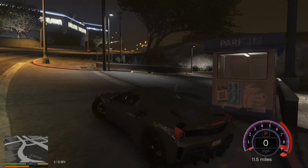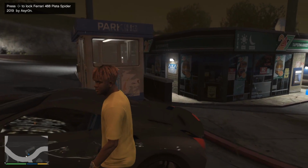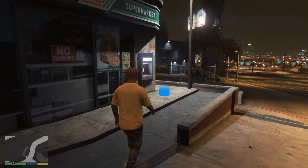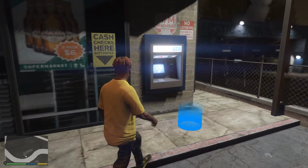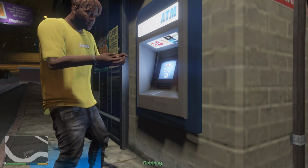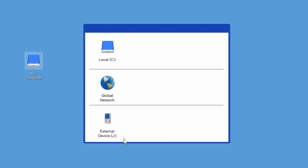See how much we can get out of this, man. I wonder if it goes up to like 30,000 or something, like 30,000, 40,000. Does it keep going up, or is it just like a range? I know it depends on the ATM that you actually hit, though. All right, this will be the last one right here. Let's see what we can get.